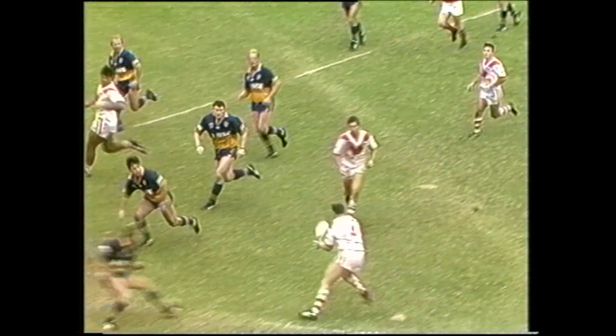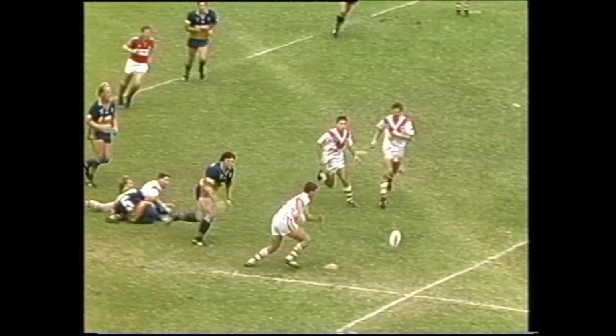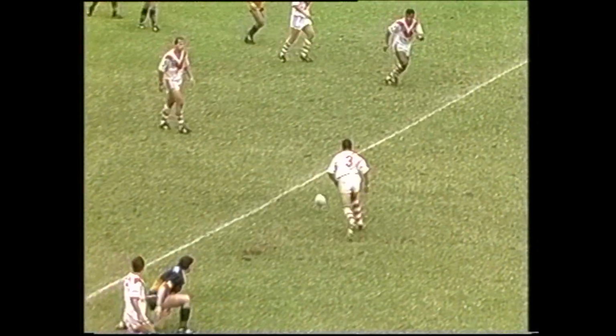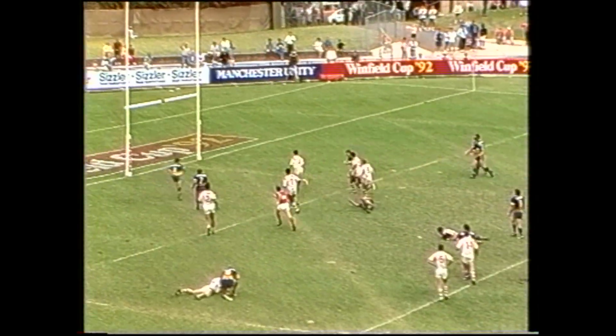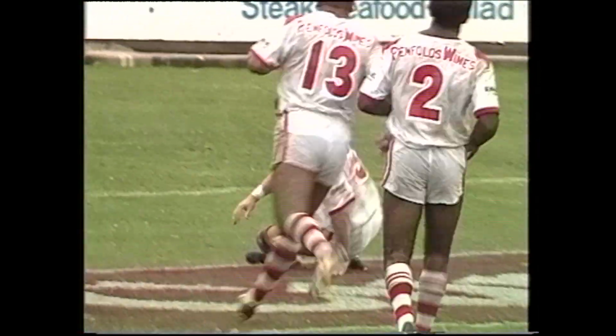Coyne has got Goulet as a decoy. Beattie knocks it back. Great defence there by Scott. It's handball here. Now it's Mark Coyne. He's straight through. Mark Coyne sprints for the line and scores.